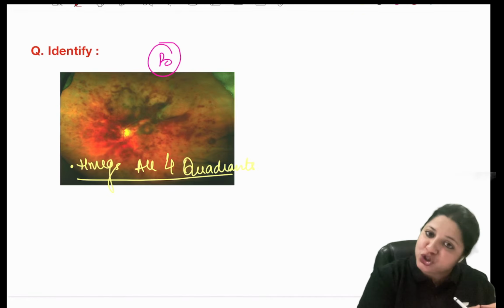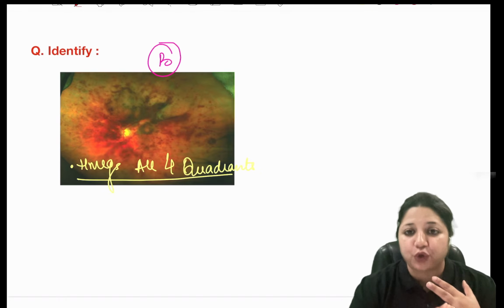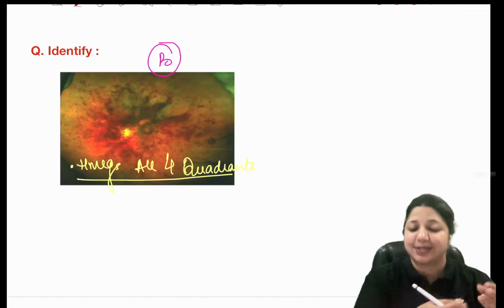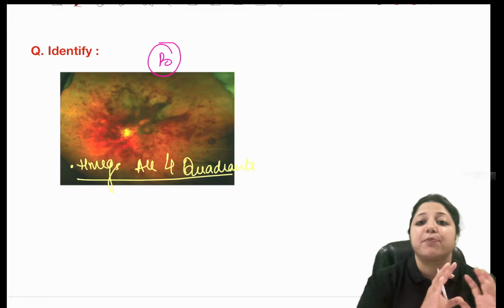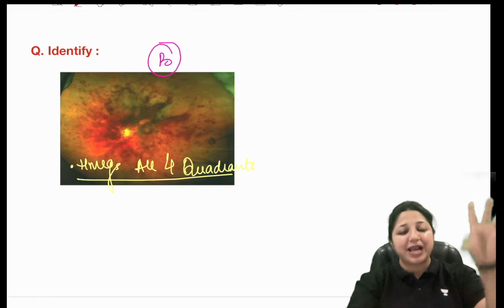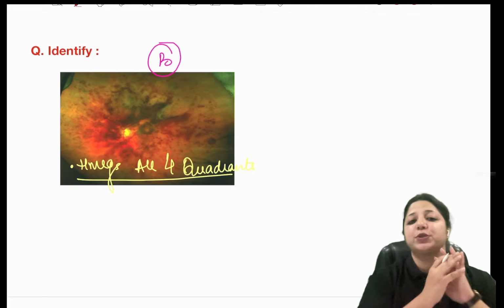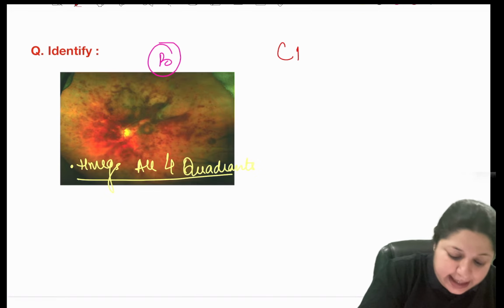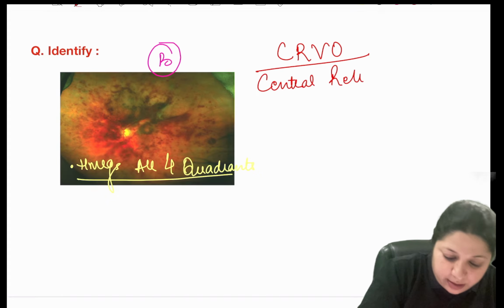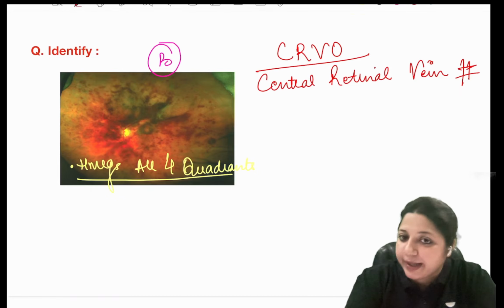So if the retina has hemorrhages all over, it could be diabetic retinopathy, it could be central retinal vein occlusion, but in diabetic retinopathy, you will have other changes, like microaneurysms, venous beading, IRMAs, all those things. But like this, a tomato splash appearance, it's like you splash a tomato on the wall, it just spreads all over. So when you have massive hemorrhages in all the four quadrants, you think of CRVO. What is CRVO? It is central retinal vein occlusion. All right. So now no confusion.